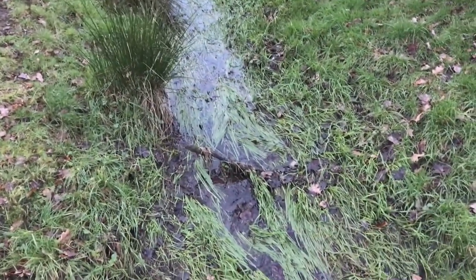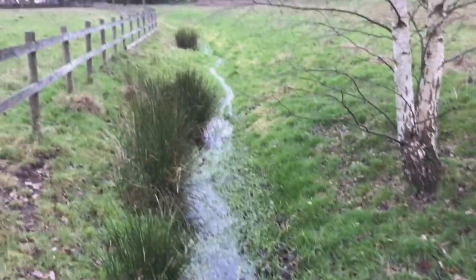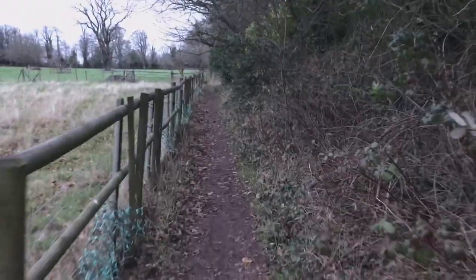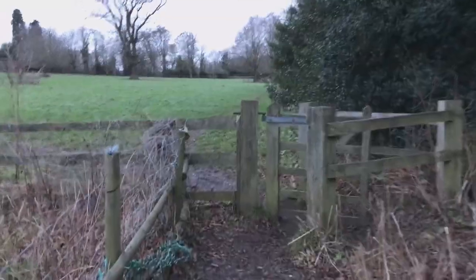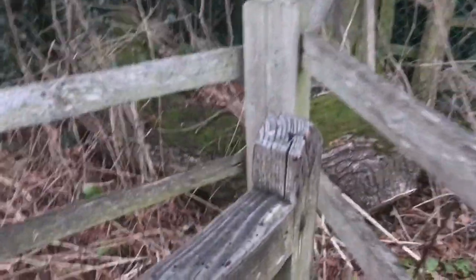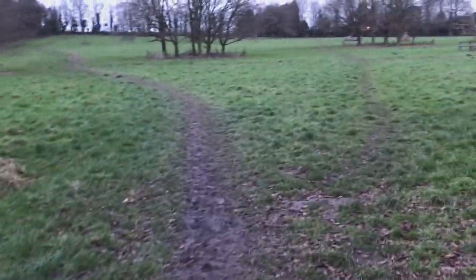Look at this raging torrent. It's a good job this bridge is here. There's no way I'd ever get over that. Three ways to go.